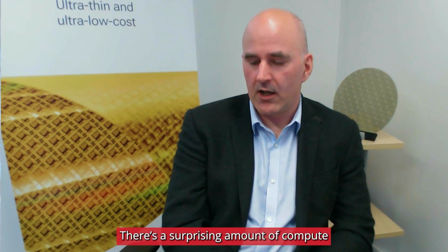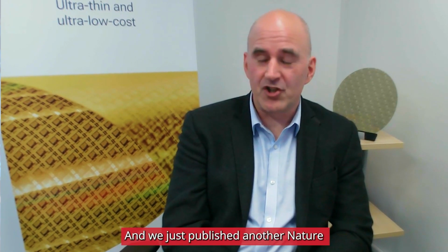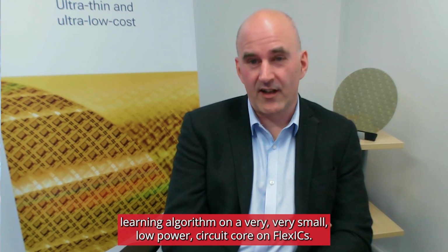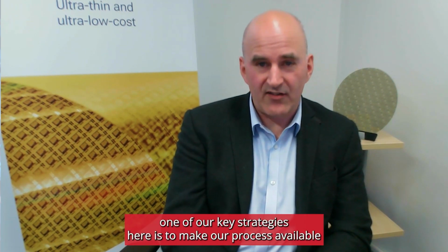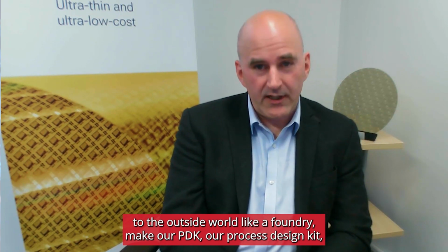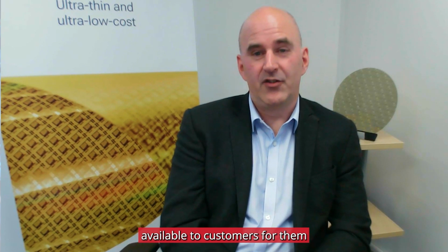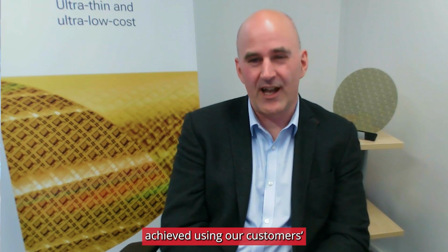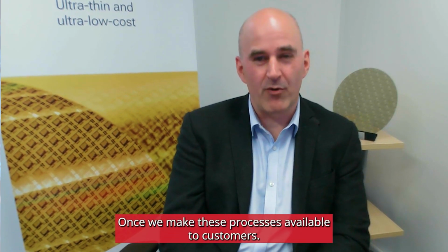But there is a surprising amount of compute capability possible in our flex ICs, even though geometries are larger than leading edge silicon. We published a Nature paper where we have a 32-bit ARM processor implemented in an older generation of the flex IC process, and we just published another Nature paper where we've implemented a machine learning algorithm on a very, very small, low power circuit core on flex ICs. So very, very widespread applications. And in fact, one of our key strategies here is to make our process available to the outside world, like a foundry, make our PDK, our process design kit, available to customers for them to innovate and design onto our flex IC process. And then you have innumerable examples of what could be achieved using our customers' innovative IC design capabilities once we make these processes available to customers.